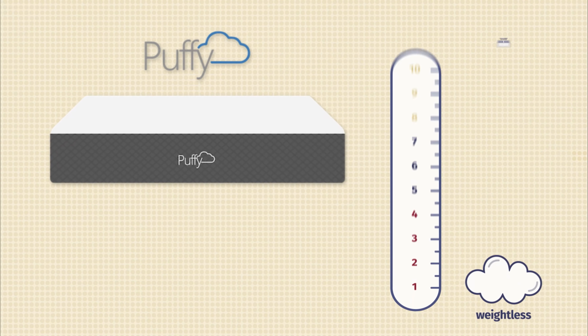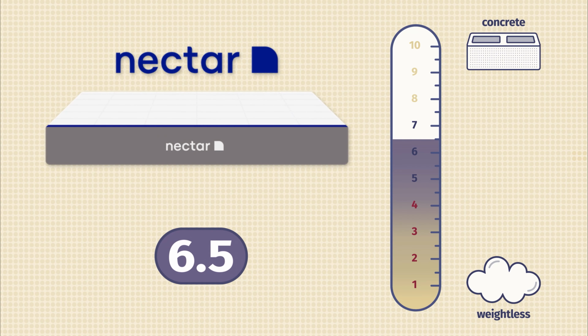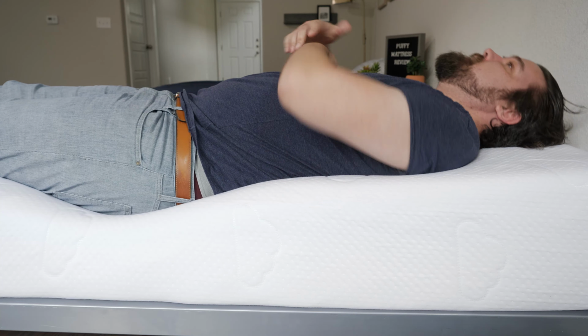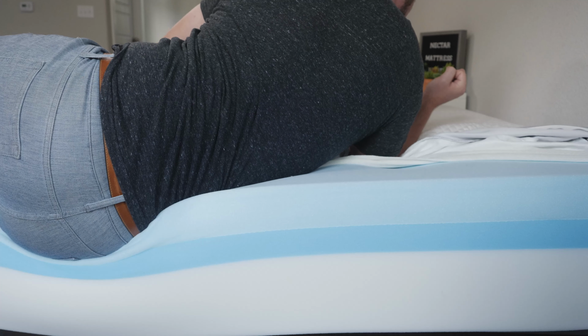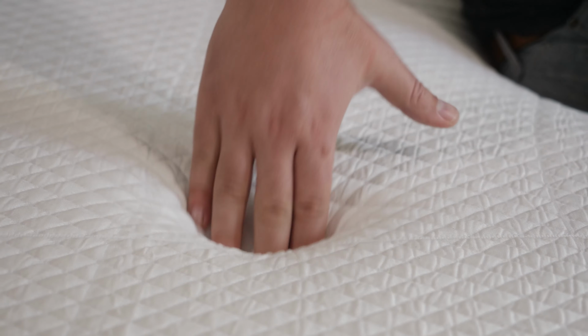In terms of firmness, I thought the Puffy was close to a 7 out of 10, a little bit firmer than average. The Nectar was closer to a 6.5 out of 10, about medium in terms of firmness. I do want to note though that I am a larger person. I'm 250 pounds, so I'm going to press further into these mattresses than a lighter person might, so a lighter person might find both mattresses to be softer than I did. On the other hand, if you're larger than me, over 250 pounds, you might press in even further and find both mattresses to be firmer than I did. But again, for me, a 7 and a 6.5.